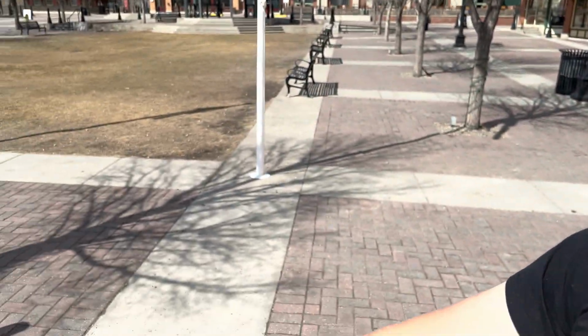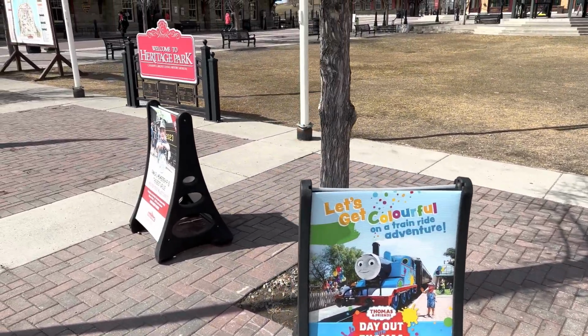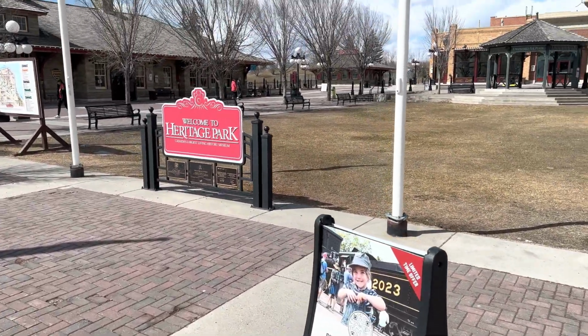Right now we are starting off our journey from Heritage Park, which is an amazing place. I'm planning to get a family pass for the rest of the year for my kid, because it's a really nice place for families, and my kid is into trains. That's his favorite train right there. So welcome to Heritage Park.